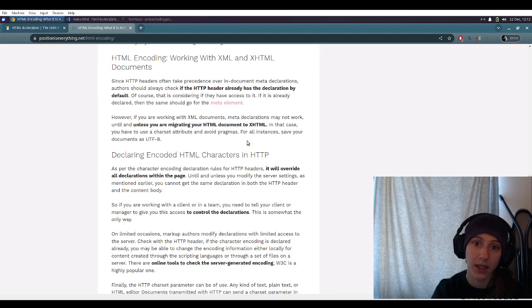Working with XML and XHTML. Since HTTP headers often take the precedent over in-document meta declarations, authors should always check if the HTTP header already has the declaration by default. Of course, that is considering if they have access to it. If it is already declared, then the same should go for the meta element.